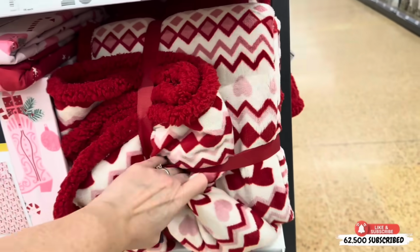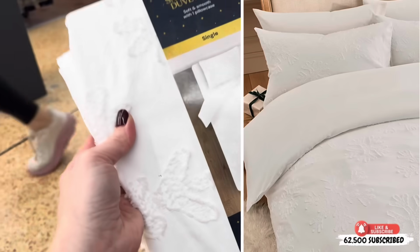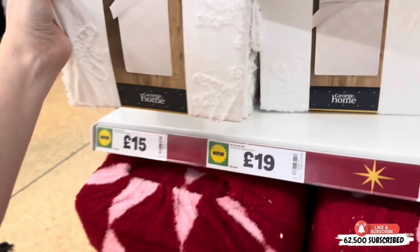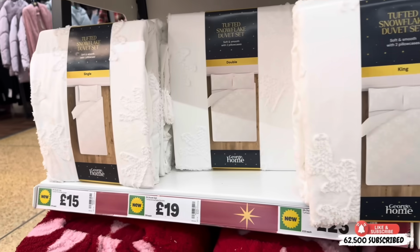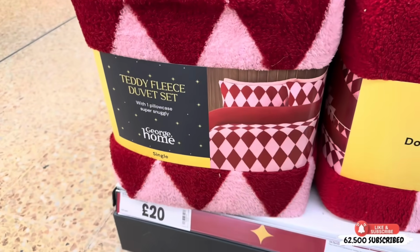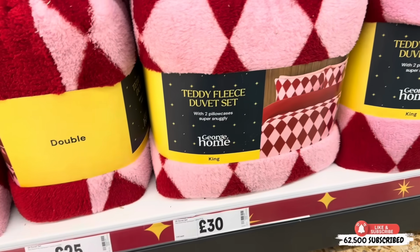They also had a tufted snowflake set, which was really pretty and again felt really lovely quality. The price started for only £15 for a single, went up to £23 for a king, which I thought was great value. They also had some teddy fleece duvet sets. I couldn't find them online though. If I slept in one of these, I would completely melt, but I know people love them and they had a really good selection in store.